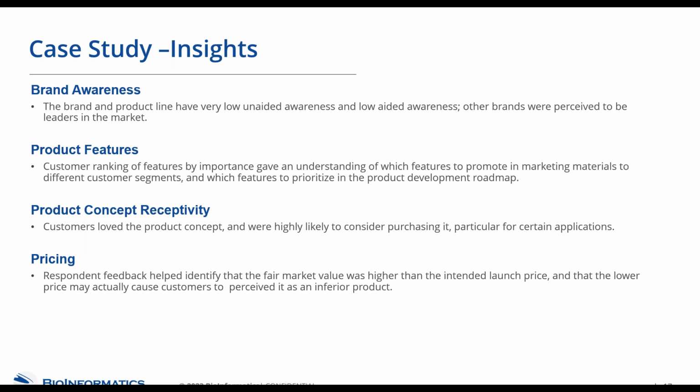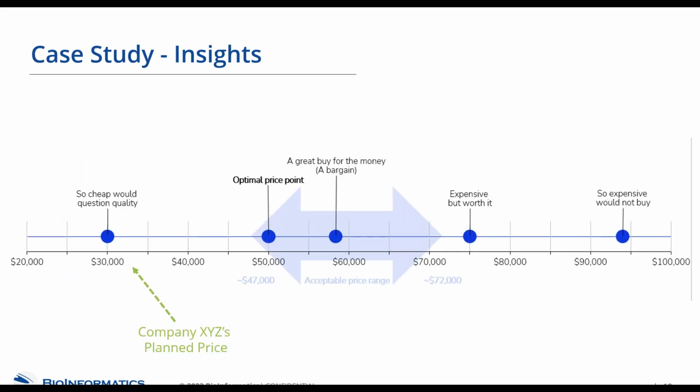We had talked about how the brand and the product line was known for being pretty budget friendly. This new and improved version of the product that was going to come out was only going to have a very incremental price increase. And the feedback that we got from customers was that they actually questioned the quality of it based on the price that they were seeing. They were wondering if there was something that they couldn't understand, couldn't see, that was making it an inferior product.